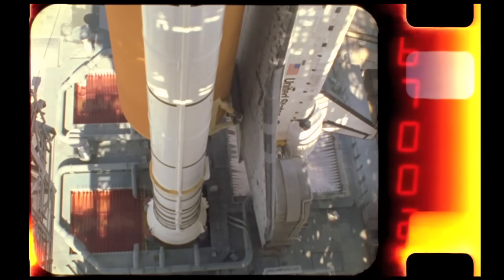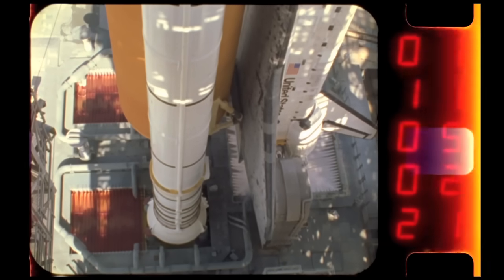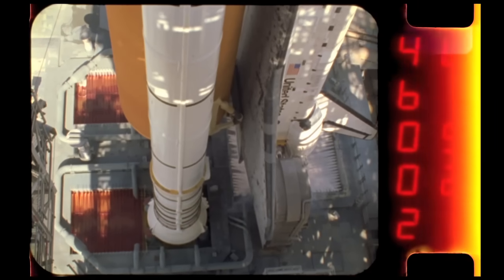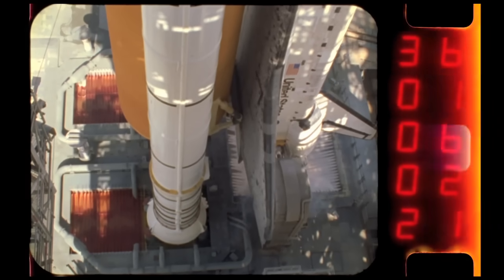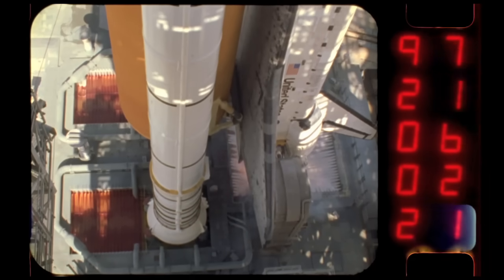Okay, this is camera Echo 36, and this camera is located on the fixed service structure at the 255-foot level. We refer to the fixed service structure as the FSS. It's a 16mm camera with a 16mm focal length lens. And the effective shutter speed is about a 1/1200th of a second, similar to some of the other ones that we've seen.